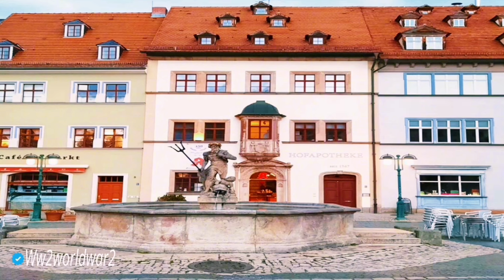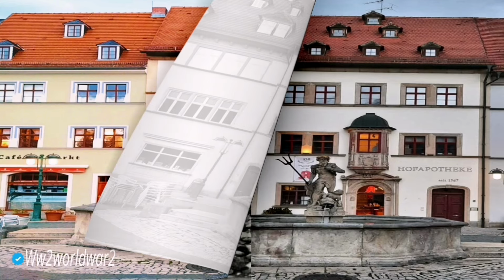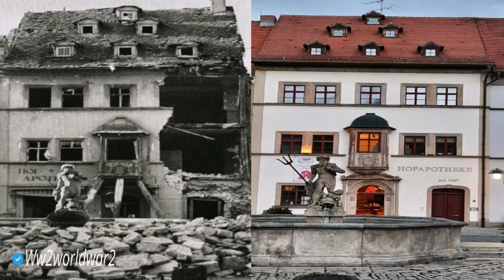The air raids on Weimar on February 9, 1945 had resulted in the complete destruction of the entire block of houses between the market square and Kaufstrasse, leaving only the significantly damaged court pharmacy structure standing. Although this building was later demolished, it was subsequently rebuilt in adherence to the original design, along with the reconstruction of the other destroyed structures in the market area.